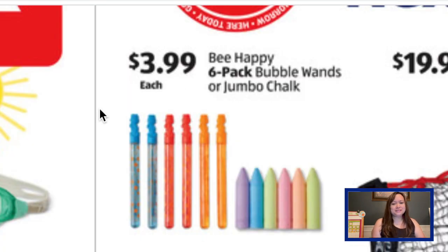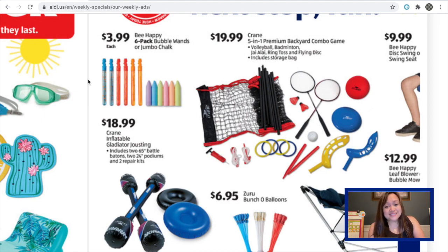$3.99 for the Be Happy 6-pack Bubble Wands or Jumbo Chalk. I think I'm gonna get this one because if this chalk is the same definition of jumbo as Dollar Tree, this will actually be cheaper than Dollar Tree. And this is an item that we would actually use this summer.